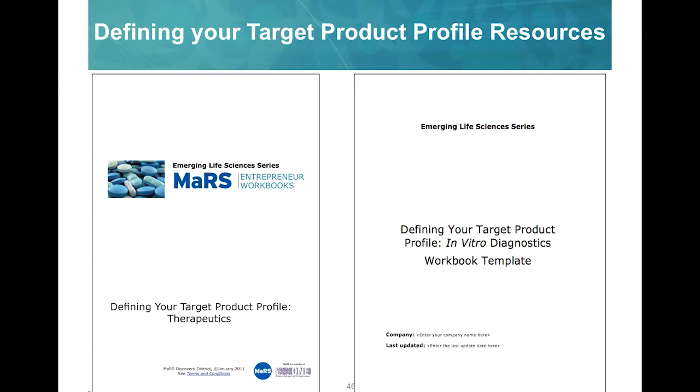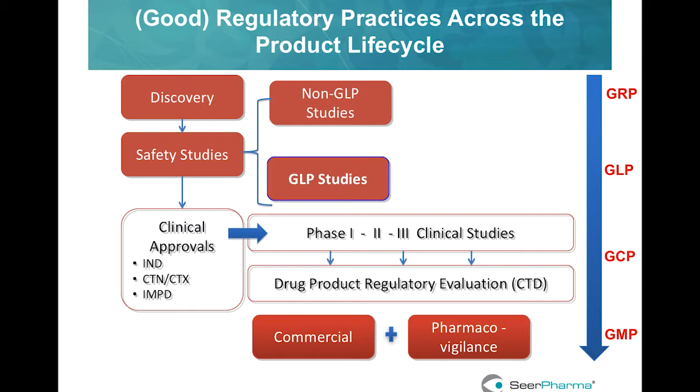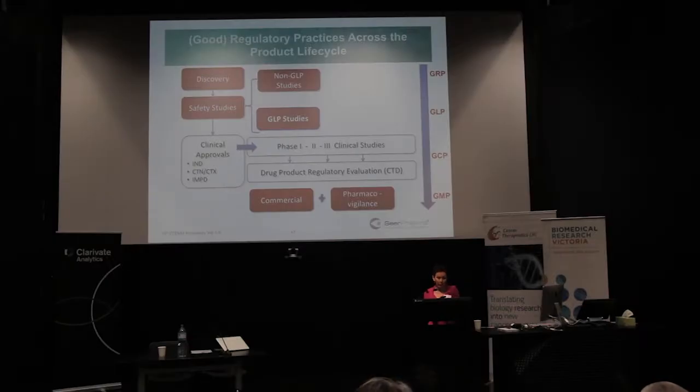Once you've got your business case sorted out and you think you're onto a winner, we can start to look at the long process of getting your candidate product to market. Now, new product development for a pharmaceutical begins with discovery and doesn't end until the product is taken off the market. There's lots of scientists, technical experts involved, it's expensive, and it is subject to a complex set of regulations, codes of practice, and regulatory guidelines. You can see here we've got good research practices in the beginning, good laboratory practices for our animal or preclinical studies, good clinical practices for our clinical trials, and good manufacturing practices for the manufacturing and distribution.